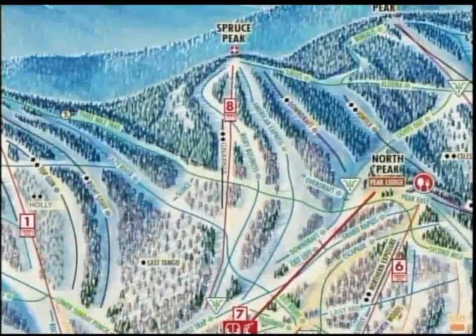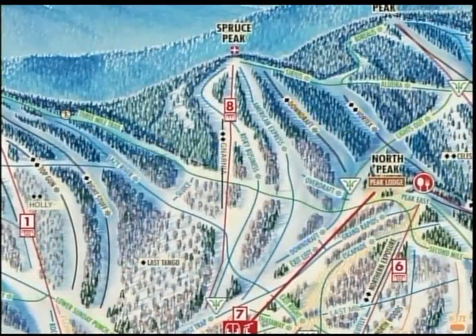And up on Spruce, the new and improved Spruce Triple will bring you to the hidden powder stashes of Upper Downdraft and the Glades of Narnia.